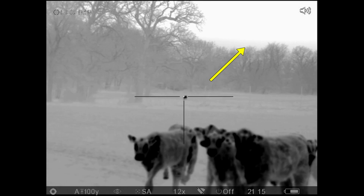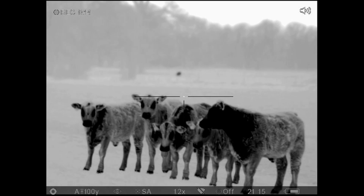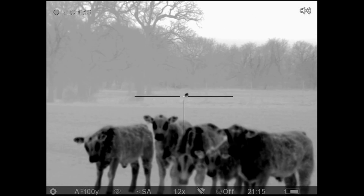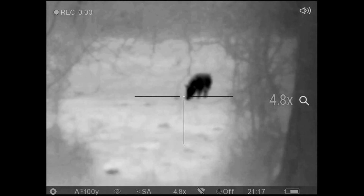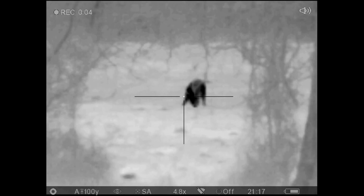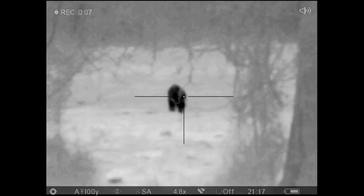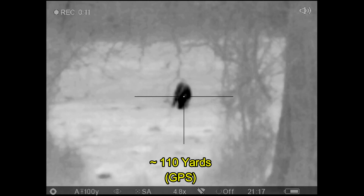I need to push through these cattle, but beforehand I want to play with the focus a little bit. There are the cattle in focus, and then going back to the hog being in focus. Here I've moved up further. The hog is coming off the hillside towards me. According to GPS, he's out there at about 110 yards.